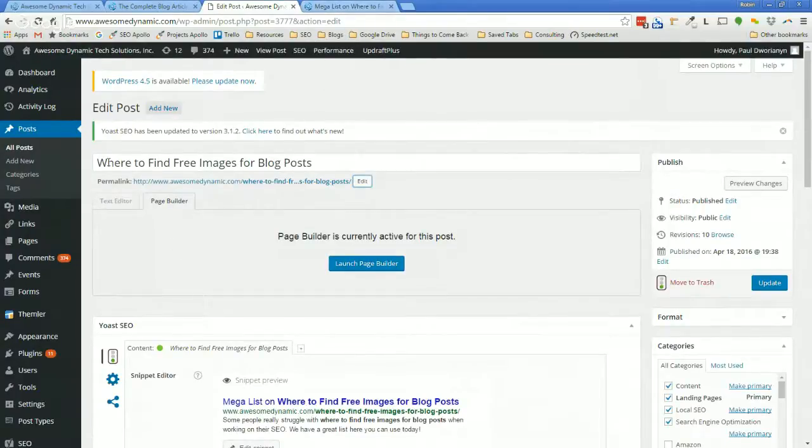And in this case, our keyword is actually the entire title. Normally I would say if you want a long tail keyword, like if people type this into Google a lot, you can use that as your keyword. But most of the time your keyword is going to be pretty short, like free images or find free images or blog posts, something like that. Or images for blog posts could be a keyword. But in this case, it's the whole title.